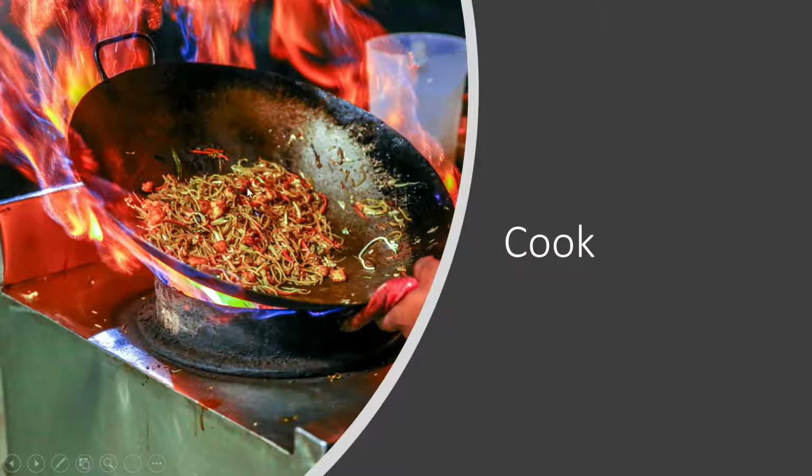Here we have a cook that is cooking some food. We have a big wok that has turned black around the outside, and we have a container that has some broth in it and big flames coming out the sides. When cooking in a wok, it's important for it to be very, very hot.